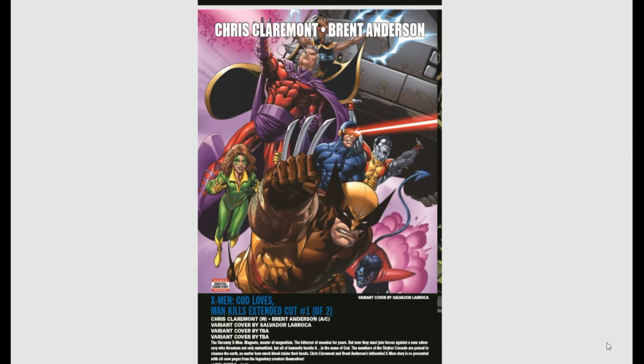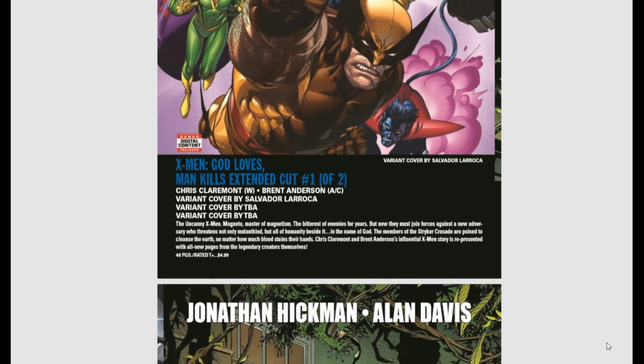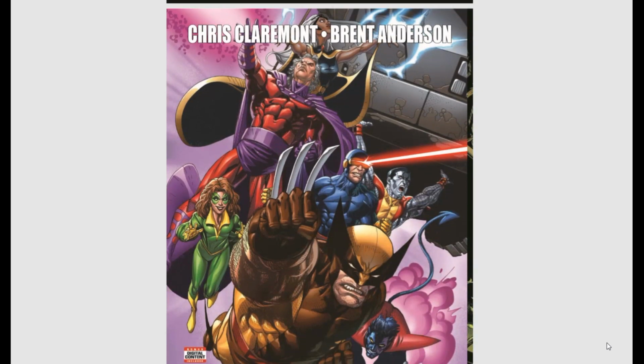X-Men: God Loves, Man Kills, Extended Cut, issue number 1 of 2. The Uncanny X-Men, Magneto, Master of Magnetism, the bitterest of enemies for years, but now they must join forces against a new adversary who threatens not only mutant kind, but all of humanity beside it. In the name of God, the members of the Stryker Crusade are poised to cleanse the Earth. Chris Claremont and Brent Anderson's influential X-Men story is represented with all new pages from the legendary creators themselves.